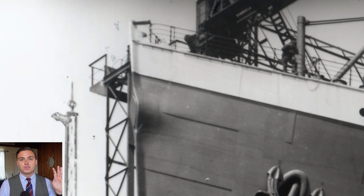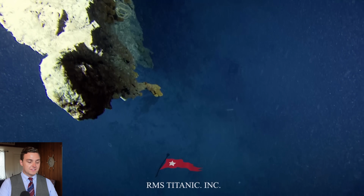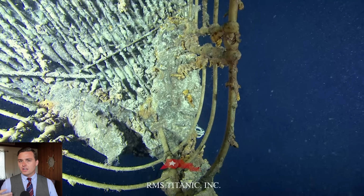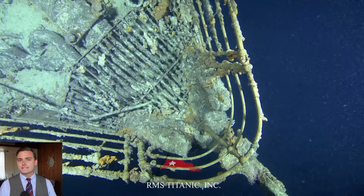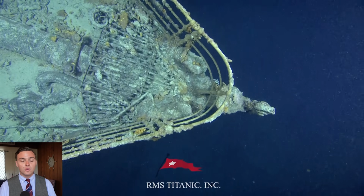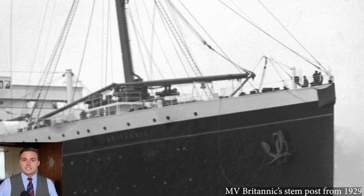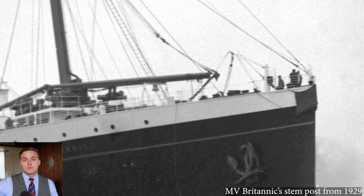And so ships built for the Union Castle line don't really look a lot like ships built for the White Star Line, for example. And Titanic's prow, the stem casting and the stem post at the top there, has become this iconic thing, but you can see it on a lot of other White Star Line ships built by Harland and Wolff, all the way up into the 20s and the early 30s. The last one to have a stem post just like this was the Georgic.